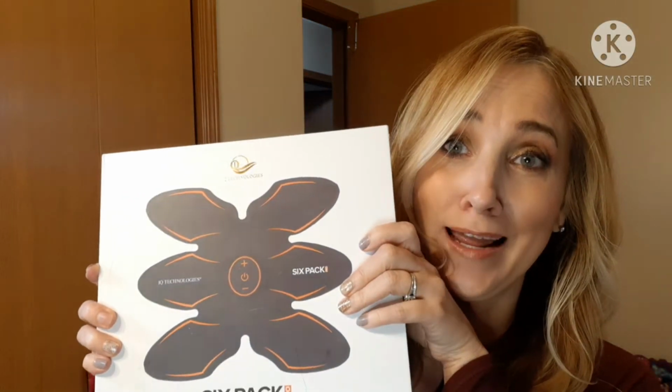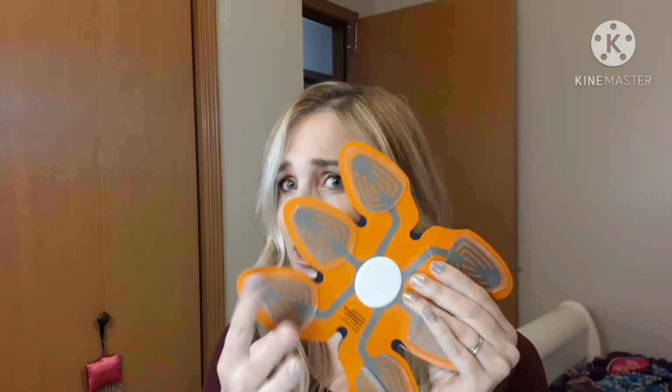This 6-pack thing, remember, that I got in a FabFitFun sale? I am 100% positive that this is not going to give me abs. And one really irritating thing about it is that these little sticky things that you stick on there, they're not at all sticky anymore. They get a little bit sticky if I spray them with a little bit of water and then rub on them. But not very much. And the replacement pads are $60 or something like that, which is ridiculous, especially for something that you already know isn't working.